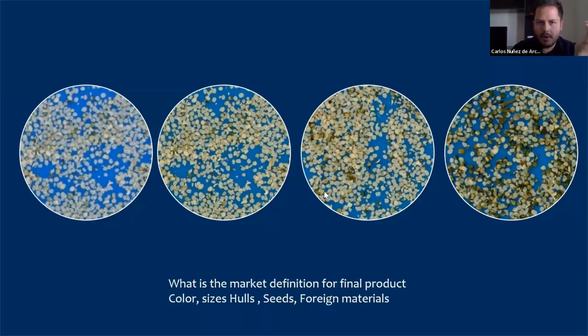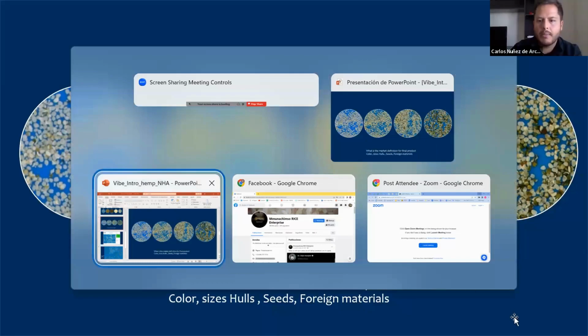So you see, for example, here we have four kinds of hemp heart samples, going from very good quality to lower quality. You can tell that. But what is very difficult here is being able to fully quantify and say, okay, certain hearts are whiter than others, therefore they have higher quality, or certain hearts are darker than others and therefore have lower quality. It's difficult to quantify this. So basically what our technology does is being able to do something like this.